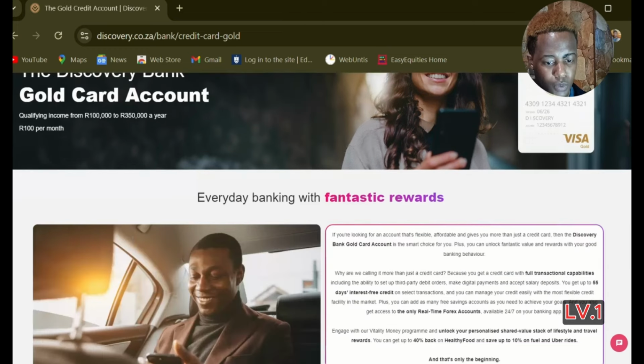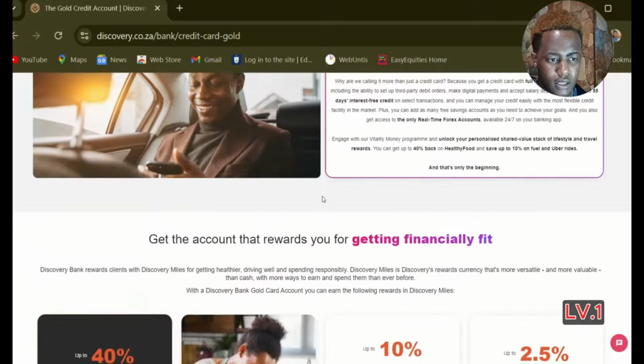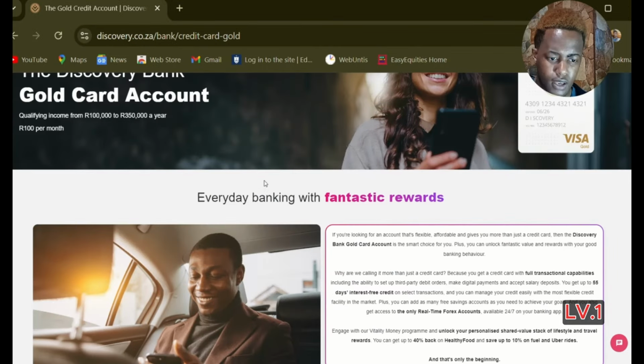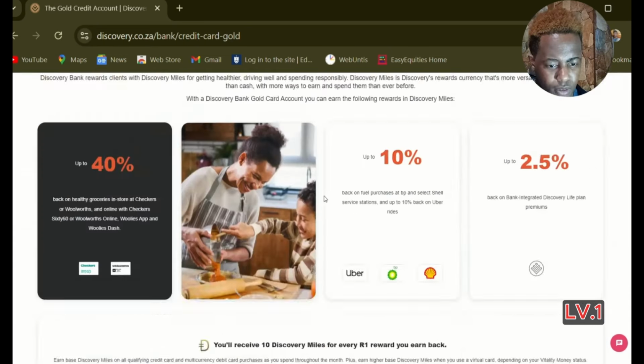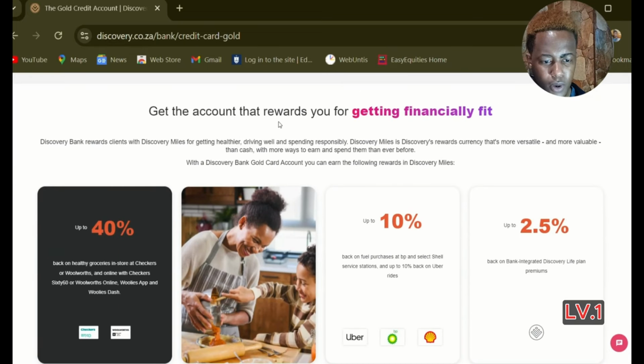Okay, so they have a bunch of information. We're not going to read through all of that. So this is the basic tier card, a level 1. This is the gold account card, which is still a credit card. Okay, so with the card, you're getting the account. Okay, what do you get?